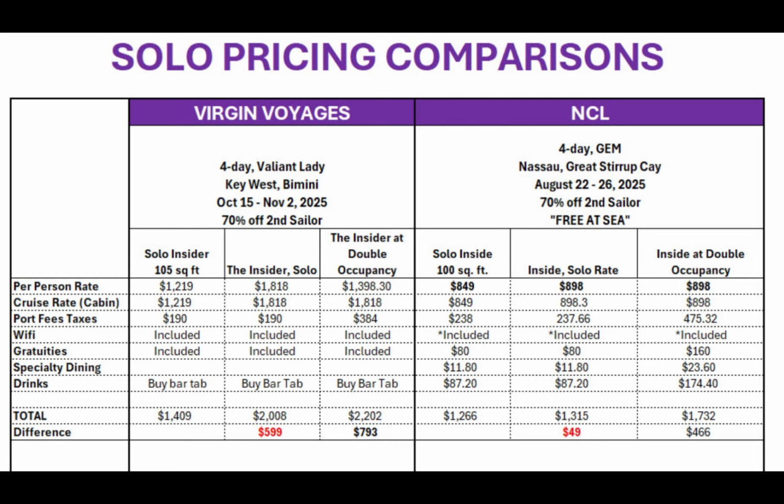For Norwegian, we're paying $1,266 for the Solo Insider, the 100 square foot Solo Insider. The Insider cabin, if I want to book that as Solo, that's going to be $1,315. The difference between the regular inside cabin and the Solo Inside cabin is $49.